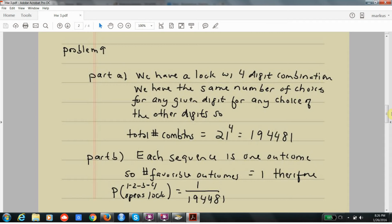And we know how bicycle locks work, right? We can choose the same number of possible numbers for any digit, regardless of how the other ones are chosen, right? So again, the counting principle comes into play, and so the total number of combinations will be 21 for the first digit, times 21 for the second, times 21 for the third, times 21 for the fourth, giving us 21 to the 4th power, and that ends up being 194,481 possible combinations.